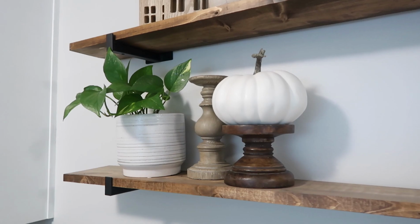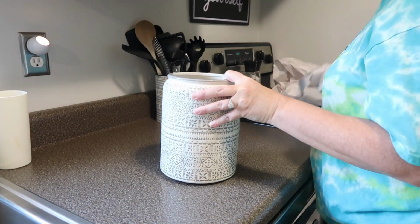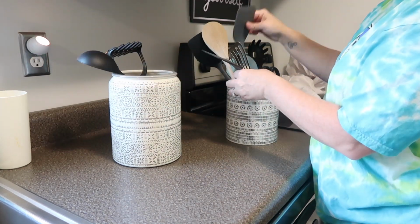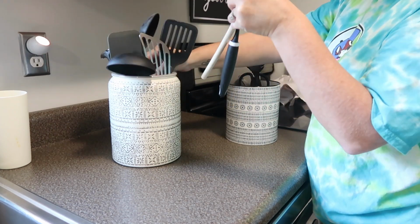So now I'm just going to go ahead and switch out everything in this utensil crock. And I'm also going to switch out the sign above my oven with the little pumpkin spice latte sign that I kept. Another thing that I'm so super glad that I stuck with.